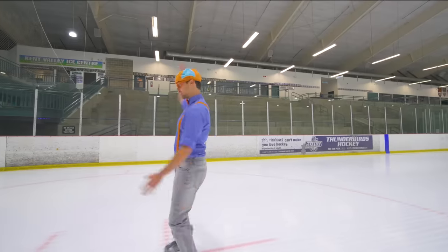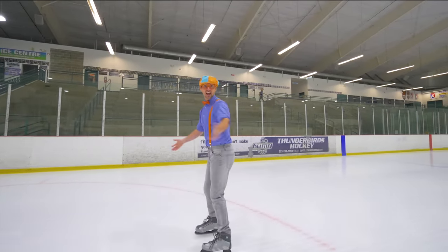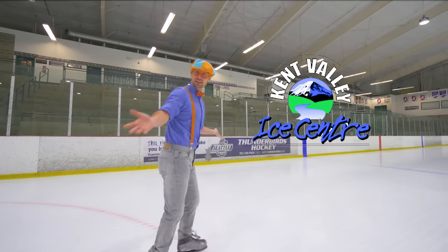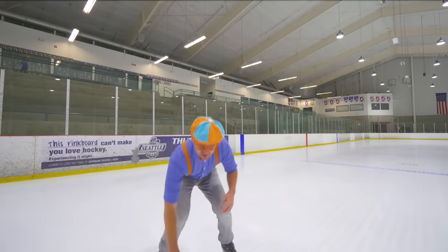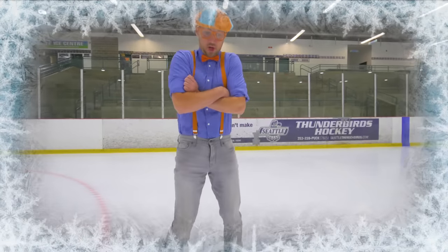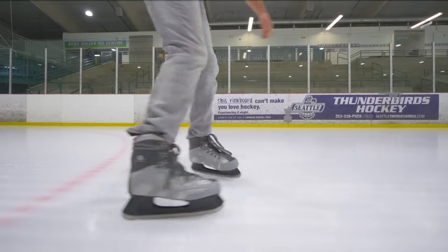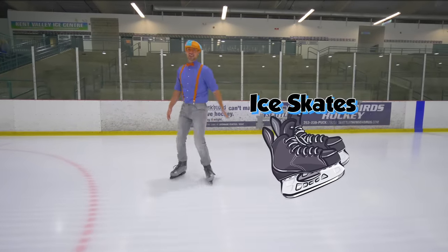Look at where I'm at. Whoa, I am at an ice skating rink. And this ice skating rink is the Kent Valley Ice Skating Rink in Kent, Washington. Whoa. Ooh, ice is so cold. It's really cold. But look at what I'm wearing. Yeah! These are ice skates!